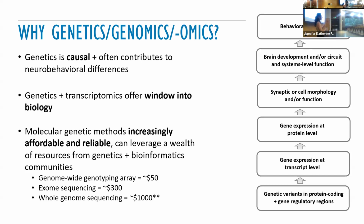Some of them directly impact the structure of a protein, if they are within the protein coding regions of the genome. Some of them might lie outside of a protein coding region, where instead they're going to influence how much a gene gets expressed. And ultimately, that's going to impact the transcript level, which then is going to change how much genes are expressed at the protein level. And that is where you start to have differences in the synaptic or cellular morphology or function that underlies some of our macro level neuroimaging metrics that we think are contributing also to behavior.